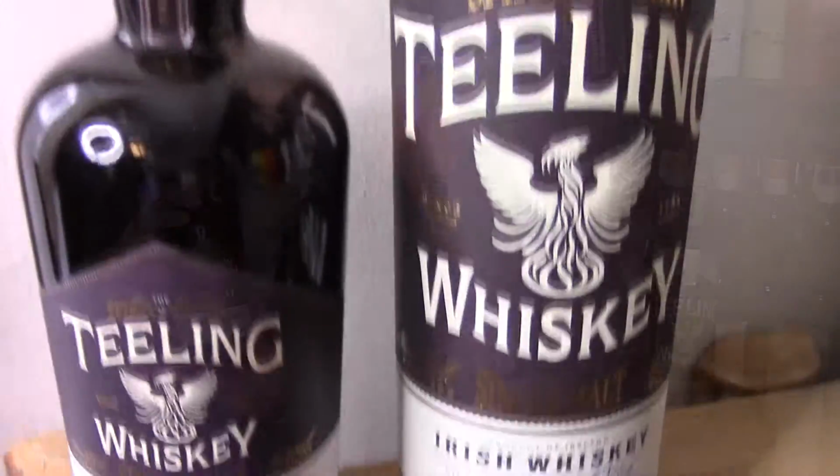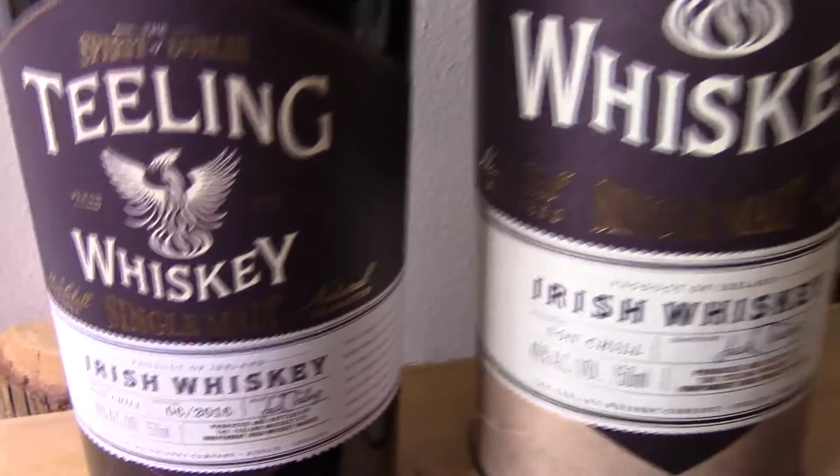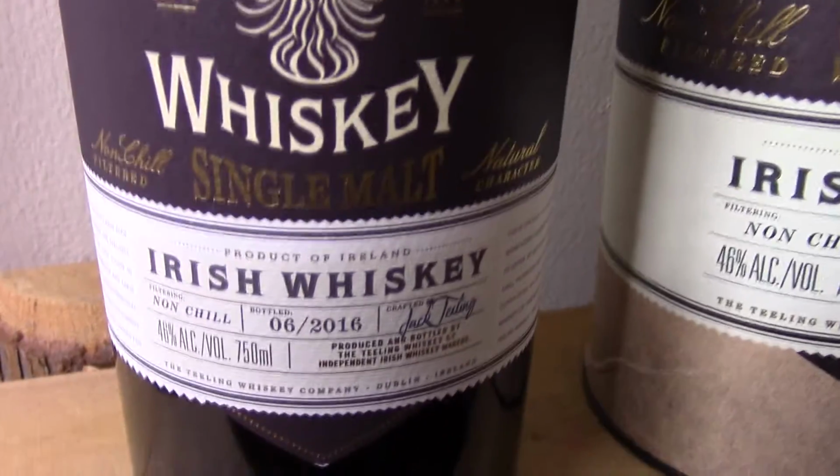We're sampling today an Irish whiskey. This is Teeling single malt whiskey. So like a Scotch whiskey, the grain in this is 100% malted barley. The unique thing about this particular whiskey is it is a marriage of whiskeys from 5 different casks.